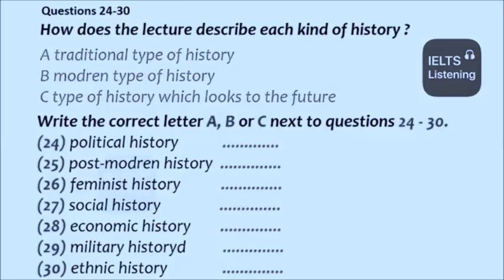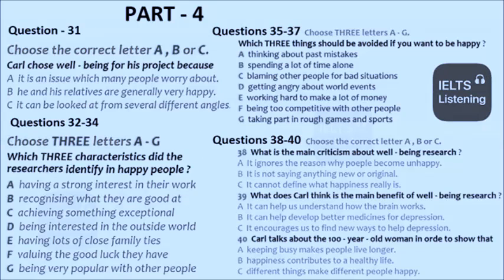Now turns to Part 4. Part 4. For my project, I chose to look at a subject which has interested me for a long time. Why is it that some people are much happier than others? More upbeat and optimistic? First, you have some time to look at questions 31 to 40. Now, listen carefully and answer questions 31 to 40.